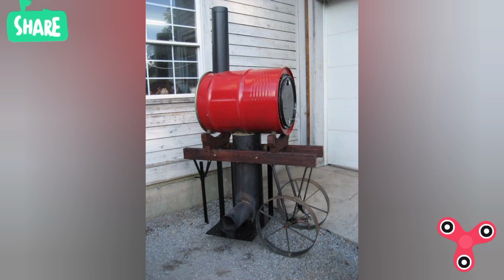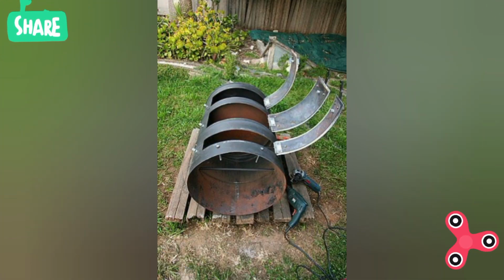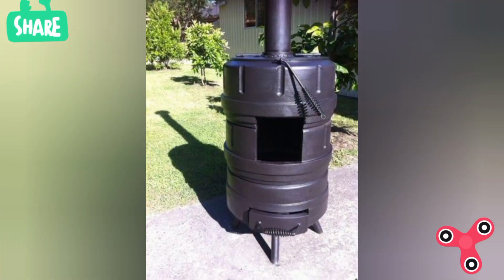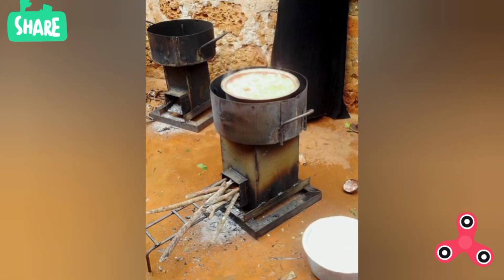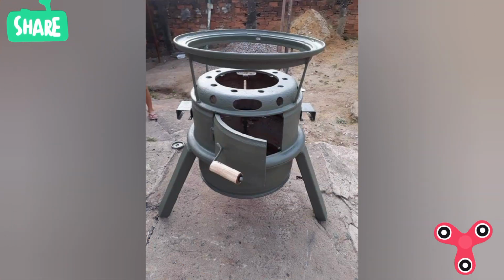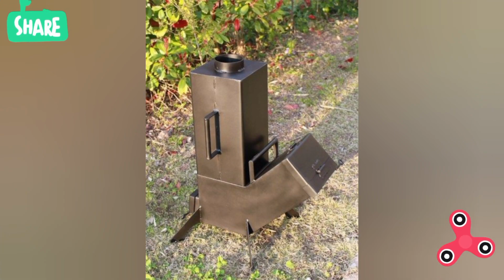Carbon steel, mild steel, or cast iron. The same principles apply to these as to the portable stoves. Both mild steel and cast iron conduct well for cooking and emit a good amount of radiant heat, although the lightweight properties of carbon steel are less important here.